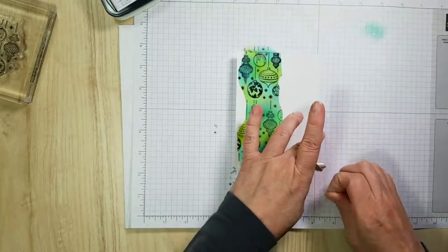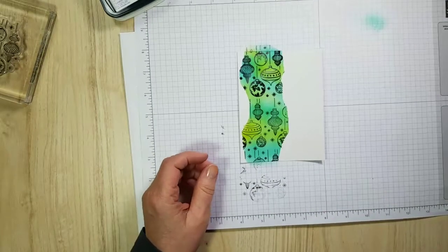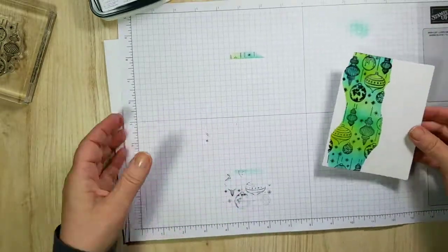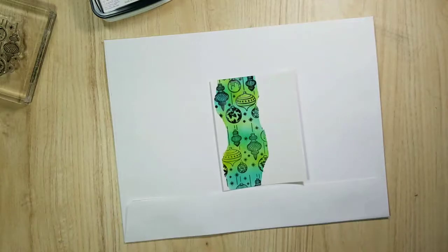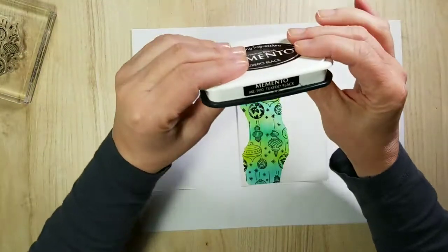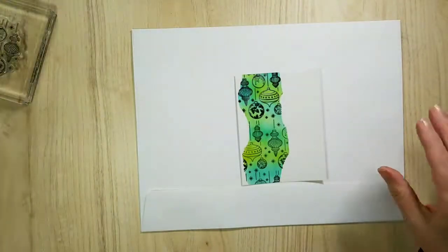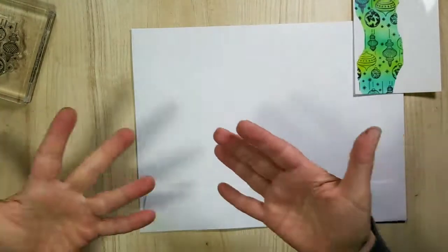And one more. The rest of the card is easy peasy. That wasn't difficult. Pardon me. That wasn't difficult. It's just that I messed up. Okay, let's close our ink pads. Okay, next step. Let's stamp the inside.